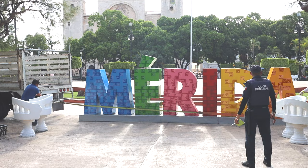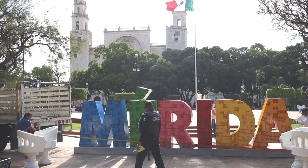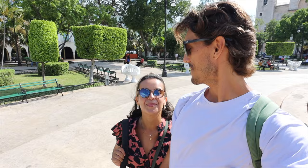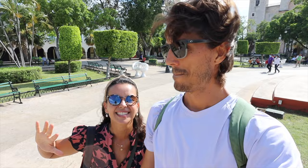Good morning, guys. Welcome to the beautiful city of Merida. This is the biggest city that we'll be visiting during our 70-day trip throughout the Yucatan Peninsula. Over 1 million people live here, and it definitely feels that way. It's loud and hectic, and there's a lot of good energy, and we are loving it here so far.